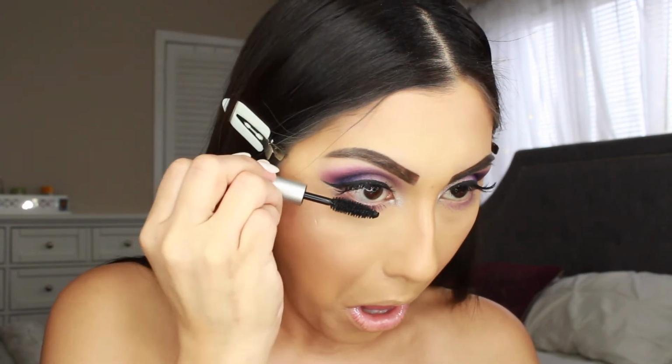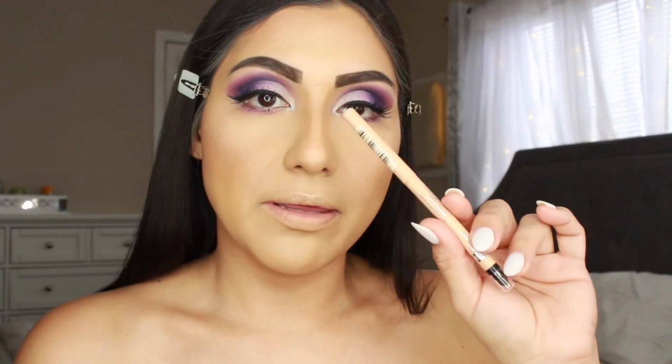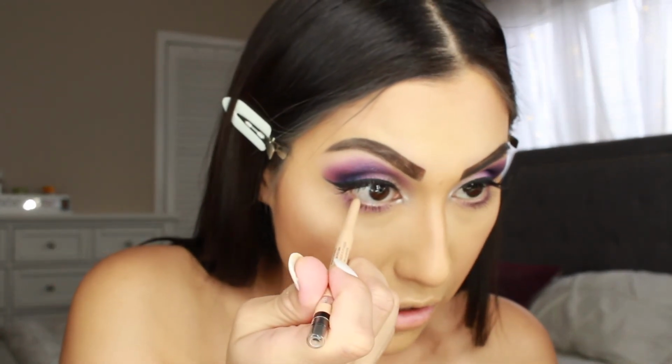Now what I'm going to do is I'm going to apply some mascara on the lower lashes. And the one that I've been really liking is this one from Milk Makeup. It's the Kush mascara, which is this one. I'm also going to be grabbing this pencil right here. This is for the waterline. This one is in the shade Nude.